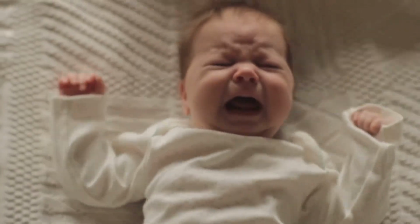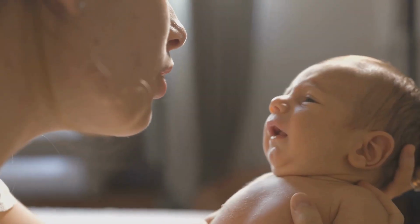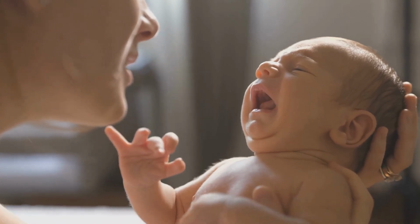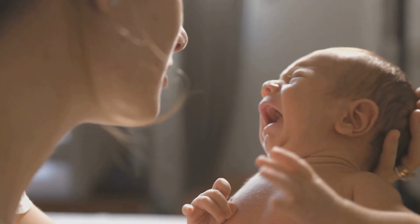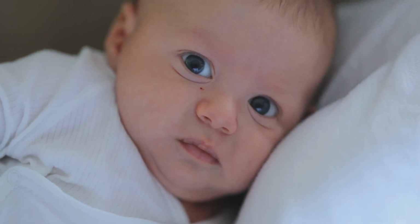A baby with disorganized attachment might react very differently. They might freeze, appear confused, or display conflicting behaviors like approaching the mother while looking away. They haven't internalized a consistent way to respond to stress.